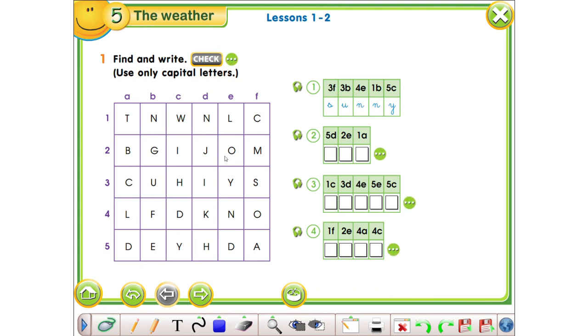Vamos encontrar aqui nesta caixa letras que nos permitam escrever palavras sobre o estado do tempo. Ora, não é encontrar as palavras na caixa, é na caixa encontrar letras que nos permitam escrever palavras sobre o estado do tempo que possam caber nestes espaços. Ora, vejam aqui o primeiro exemplo. Sunny. Sunny. S-3-F. Está aqui o S. Depois, para escrever sunny, precisamos de um U. 3-B. U. Then, two N's, precisamos de dois N's diferentes, não pode ser o mesmo.